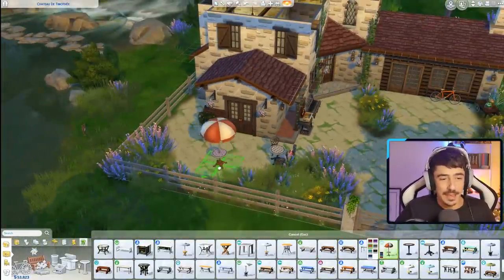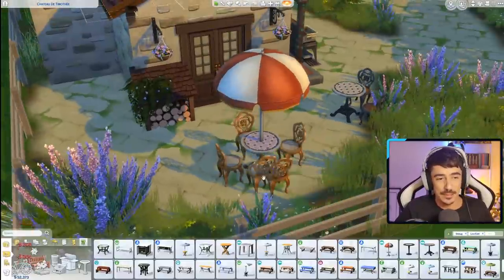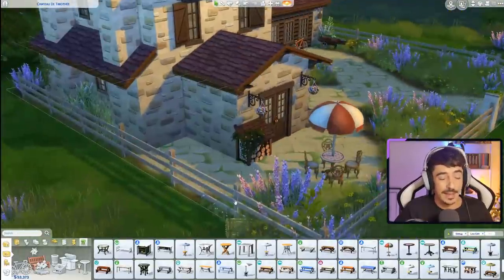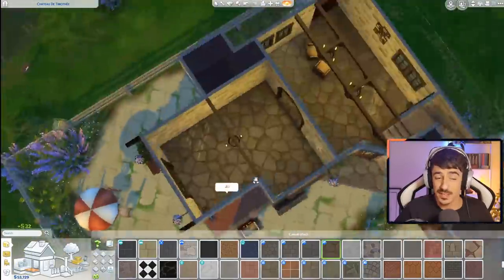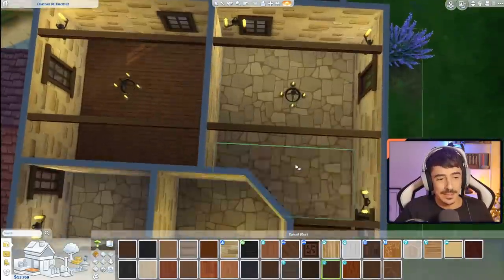So this is me going and getting the parasol table out now. I go for this little faded red one. And I just pretend that we painted the chairs on the outside, or got rid of them, sold them. Lovely. We've still got 53,000 simoleons left and we've only just started on the interior. So we were good for money in this place.